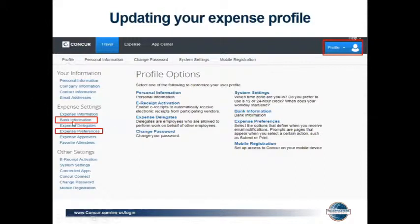The other one just above it is the bank information. And this is a very important step to take when you're first setting up your profile, because you will not be able to submit an expense report until your direct deposit information is entered and has been validated.